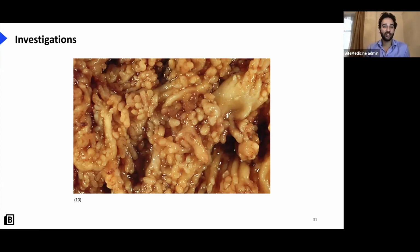Some people are saying they look like noodles, some people saying they look like baked beans. Whatever you think they look like, whatever helps you memorize it, I'm happy with.